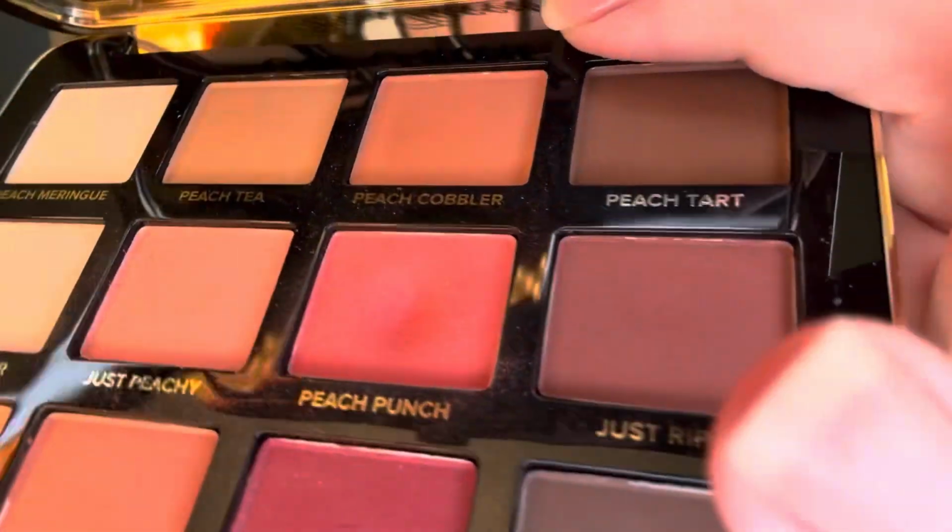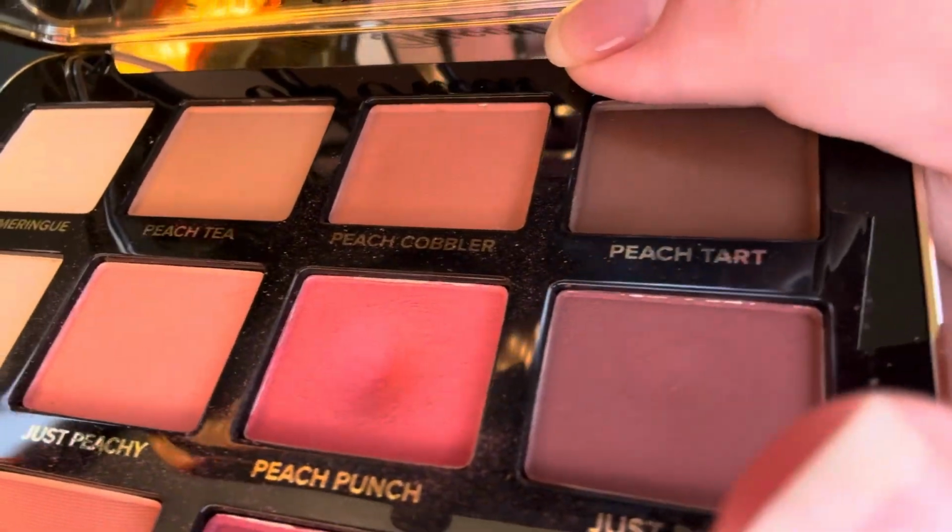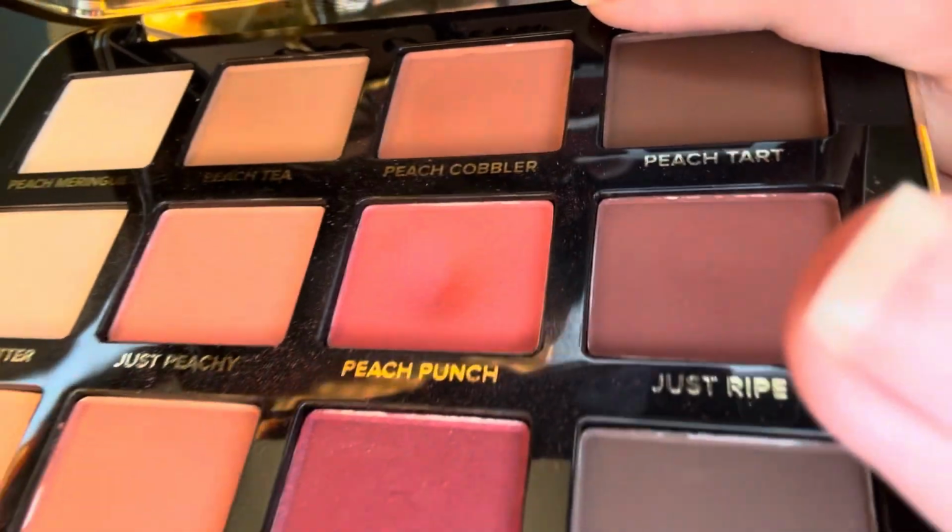I don't know if you could really see how huge that dip is, but I knew that this palette would be a challenge when I put it in this project. I know how Too Faced shadows are. Have I ever hit pan on a Too Faced shadow? I don't think so. I think this is the first Too Faced shadow I've ever worked on to hit pan, because I stay away from them on purpose, knowing how hard it is to hit pan on Too Faced shadows. I've watched other project panners. I know how hard it is.